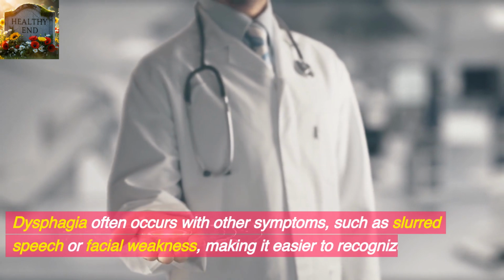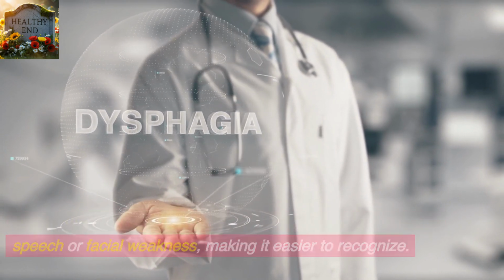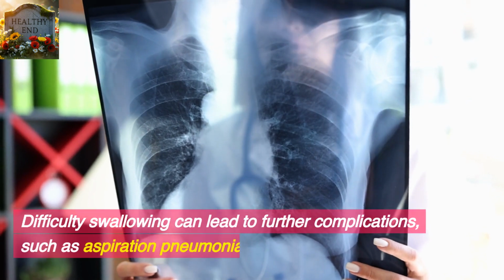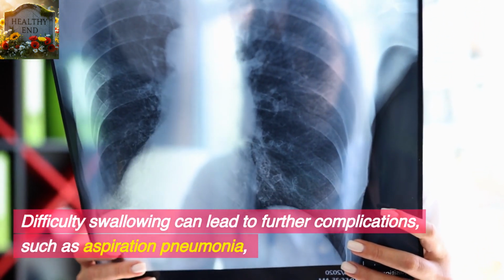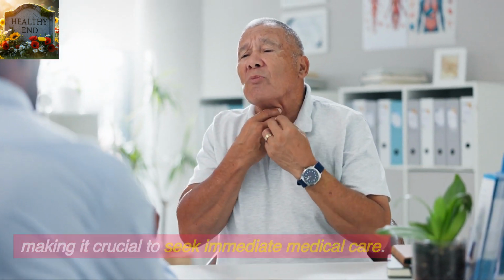Dysphagia often occurs with other symptoms, such as slurred speech or facial weakness, making it easier to recognize. Difficulty swallowing can lead to further complications such as aspiration pneumonia, making it crucial to seek immediate medical care.